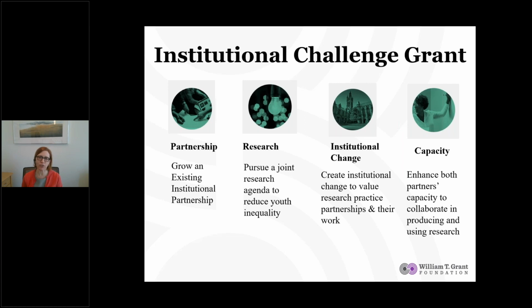The Institutional Challenge Grant asks grantees to pursue 4 goals. First, grow an institutional partnership with a public agency or nonprofit organization. The Research Practice Partnership will have defined objectives, roles, and agreements, and will be built for the long term. In this way, the partnership will be mutually beneficial, enabling the partners to develop and pursue a joint research agenda that is relevant to the public agency or nonprofit organization's work over an extended period of time.